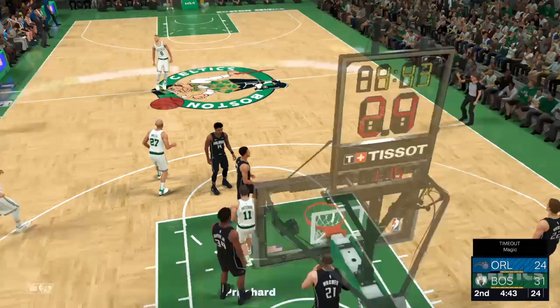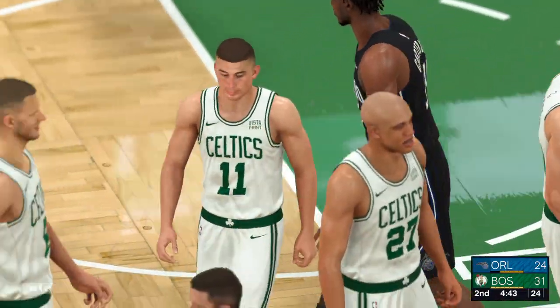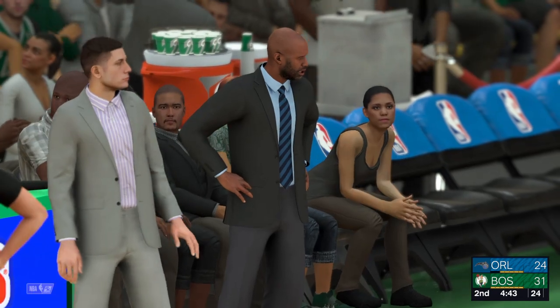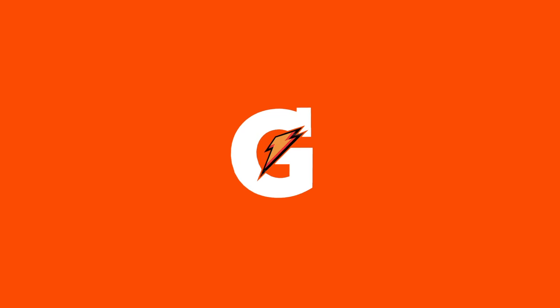Pritchard gets it to go. Pritchard's got 13. They are in front right now because of him. He keeps draining these shots at a ridiculous clip. Time called here. The Magic decided to talk it over.